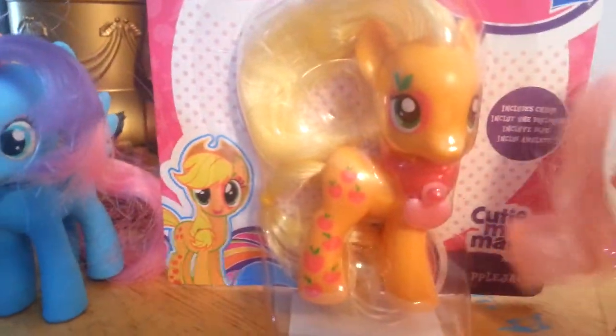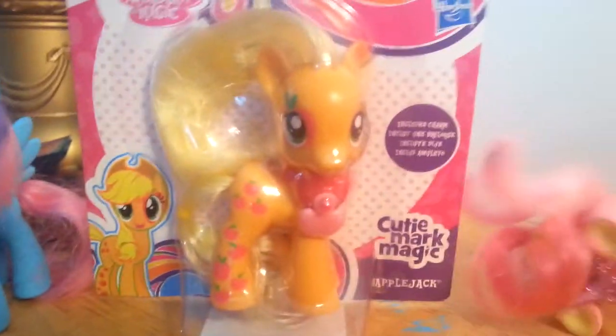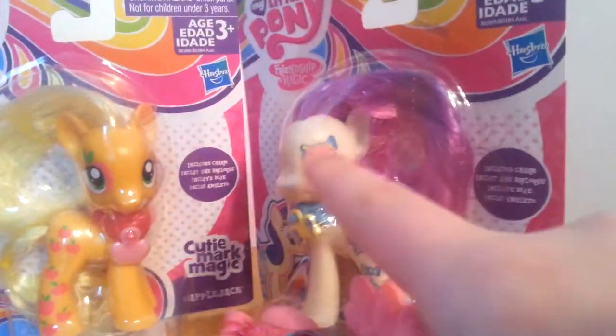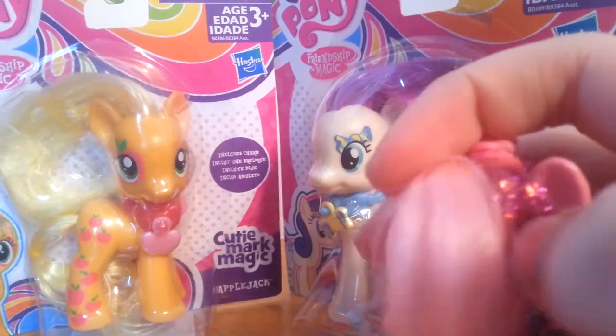So it's just Applejack. It has a My Little Pony symbol. It includes a charm. Sound more excited! It includes a charm. It's from Hasbro. I love how she has that little apple cutie mark. It's a part of the cutie mark magic line, so she has it on the opposite side, though. But she has a Bon Bon candy. That's what's on her eye. It's actually a French candy that's on her eye.